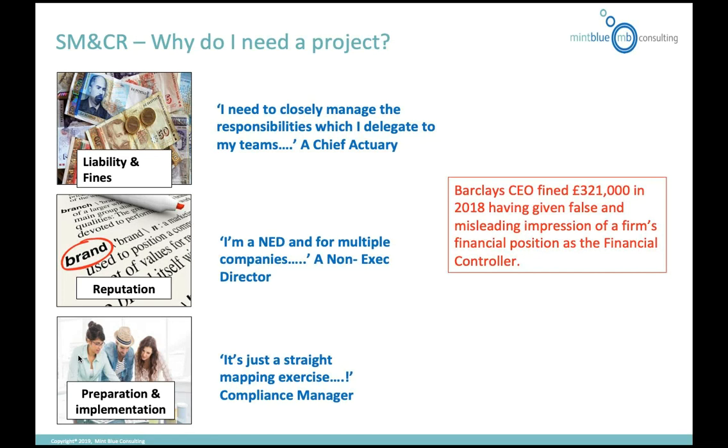As far as he was concerned, it was a straight mapping exercise, and they were already halfway through, which was absolutely great. The reality is that every firm is different. There's different sizes, different requirements. But the reality is the liability has changed, now can be applied to individuals, and they can be fined, as demonstrated by the Barclays CEO, who was fined $321,000 last year just in breaches.